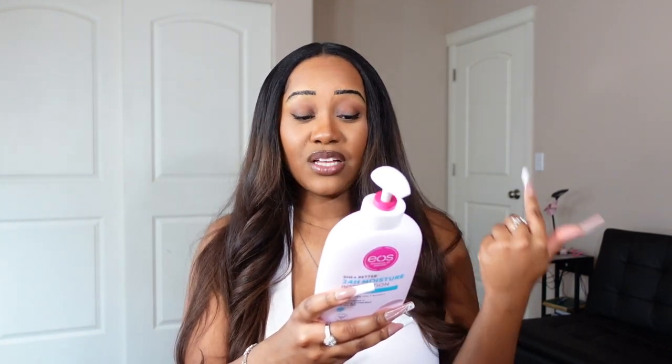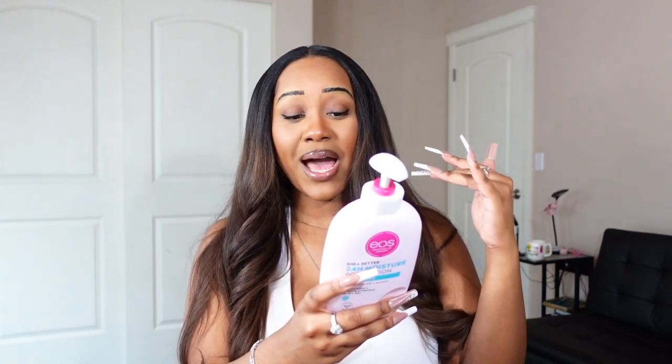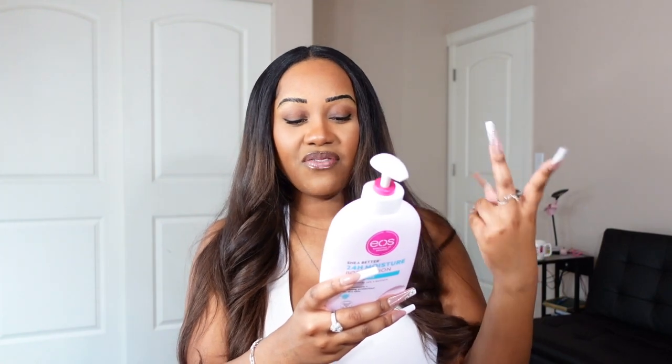My only thing I don't like about this is the size. They need like a big bottle of this. I think this is 16 fluid ounces. But y'all, everything that it claims to do, it says say hello to fast absorption, lightweight, soft skin, sustainable shea. It says say goodbye to greasiness, heaviness, and sticky residue. This is gonna be your lotion.